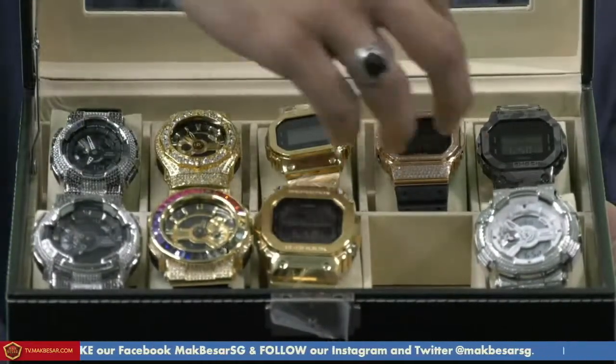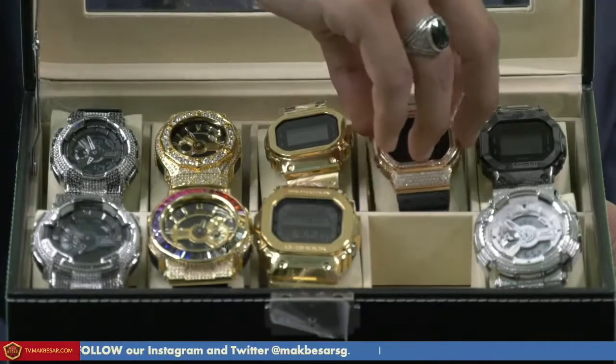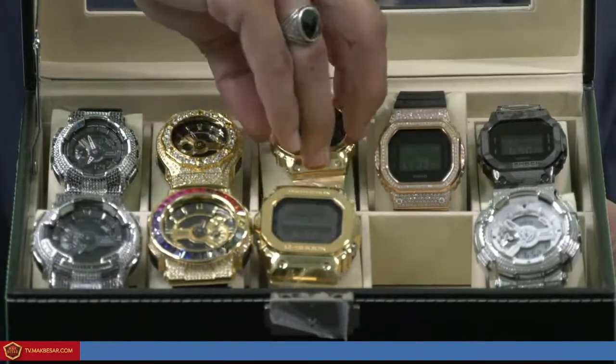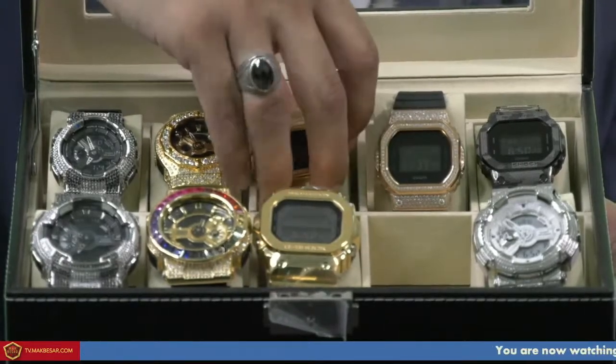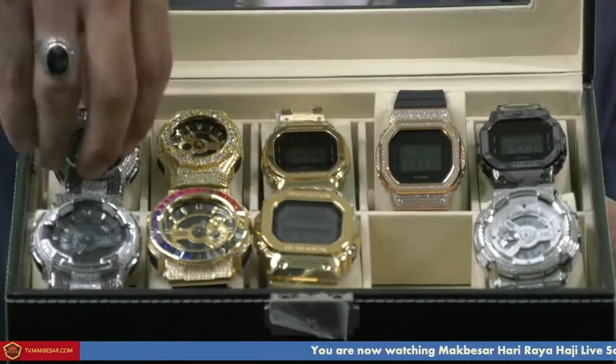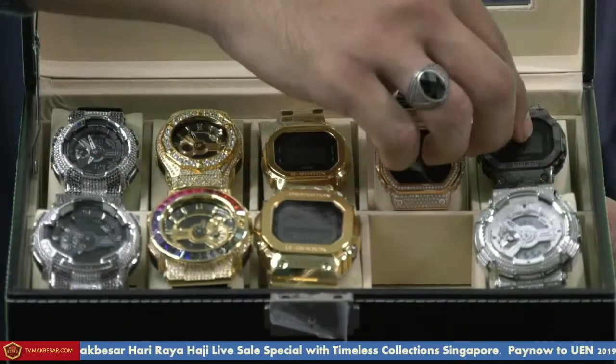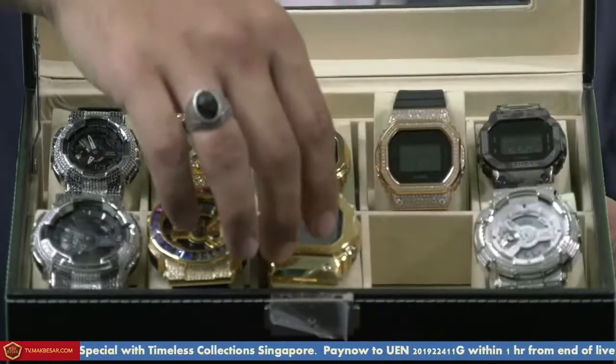Oh my God, let me just tilt it. It looks prettier like this. Let me just bring it like this. Okay. This is the best I can do. This is the stainless steel camouflage. Alright.